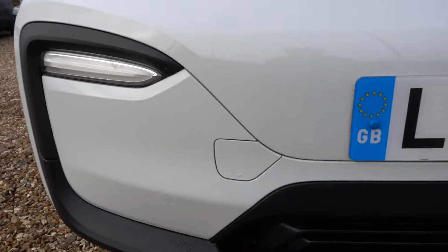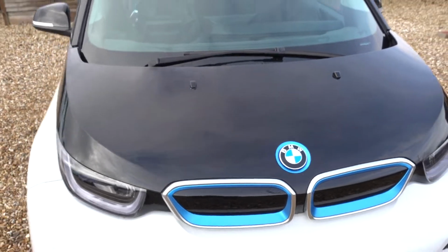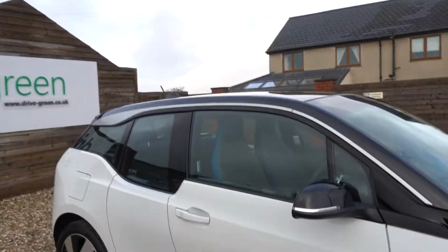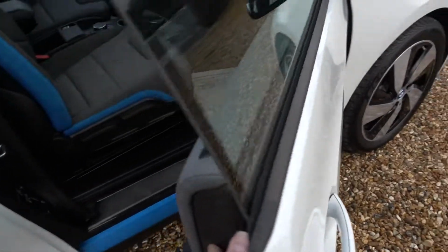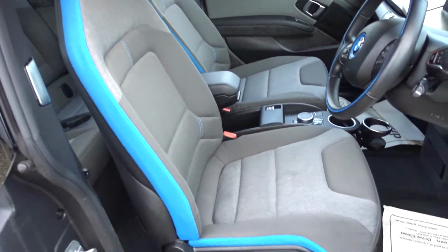So obviously second-hand car, they will show a bit of signs of use, but for a 3-year-old vehicle I was expecting to see a lot more stone chips, especially on the front and especially with that colour of black. So fantastic example of a great condition BMW i3 120 amp hour. Let's have a little look on the inside. Love the door handles. So base spec model, you have got the cloth interior, which I really actually like.